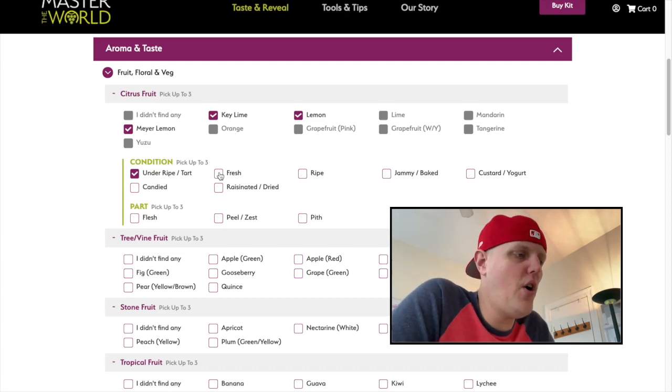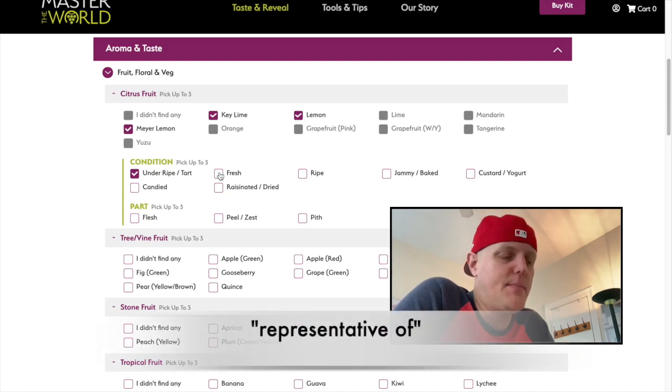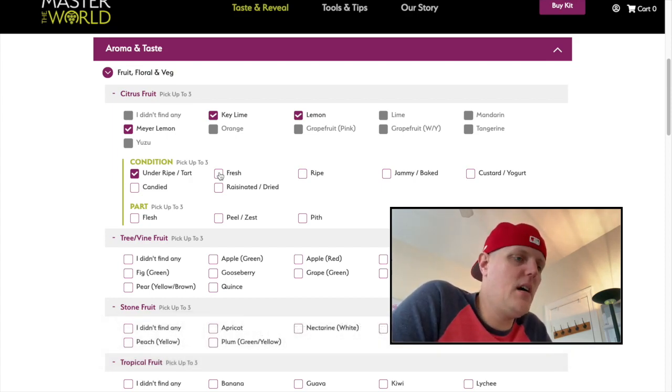And then the part of the fruit is also important. The flesh versus the peel versus the pith. The flesh would be really a bigger, juicier style of wine. Whereas the peel or the zest could be that really pure flavor, maybe a little bit more of an oily characteristic that could be representative of a specific grape variety or two or three. And then the pith, kind of the same thing. Certain grape varieties will have a little bit more of a bitter thing, could be an underripe quality to the wine as well. So just a really good way to get clues when blind tasting.